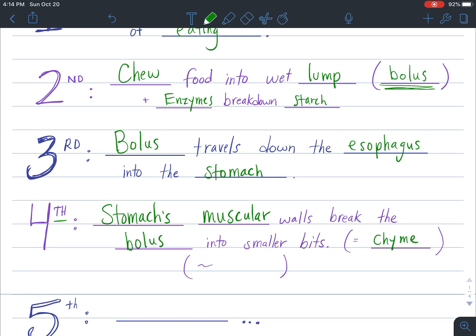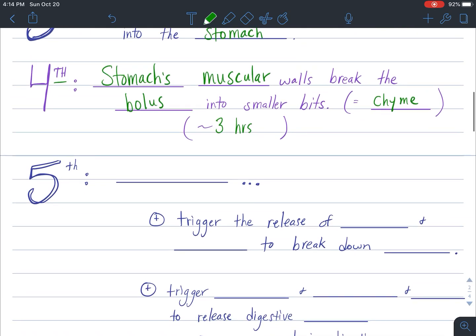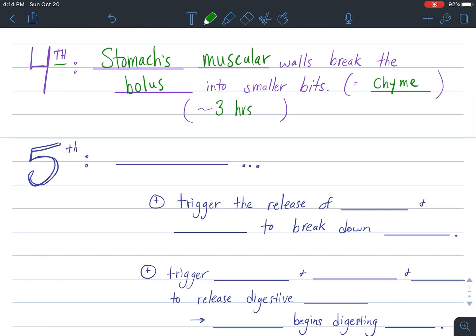Now, while that bolus gets turned into the chyme, sometimes this can take somewhere around 3 hours for that to even happen. So the bolus goes down our throat into our stomach, turns into chyme. This chyme is like a sludge, and then it keeps on moving beyond our stomach. Now, at this point is where the hormones come in. Remember, hormones do control puberty and fertility and growth, like hair growth and growth of our limbs and such. But hormones also help us digest food.